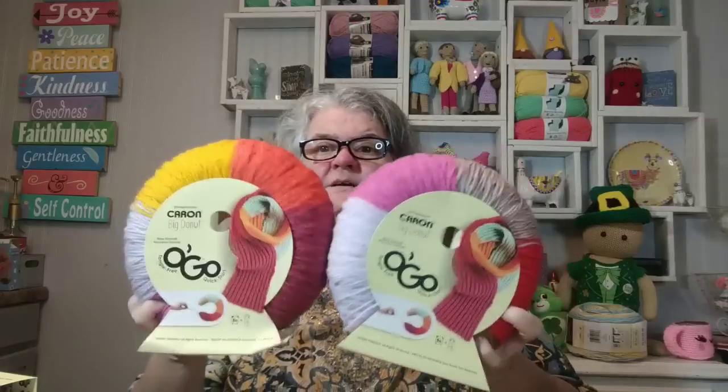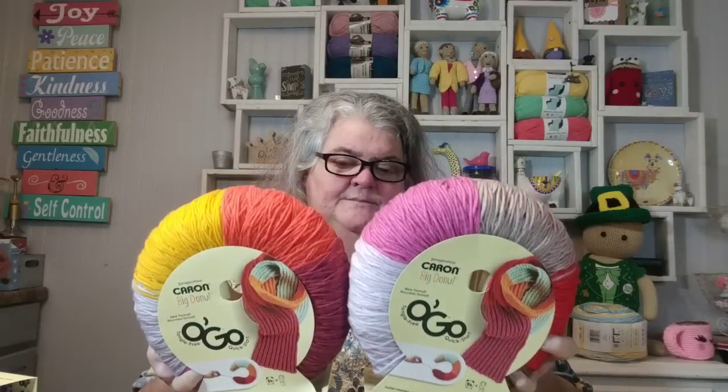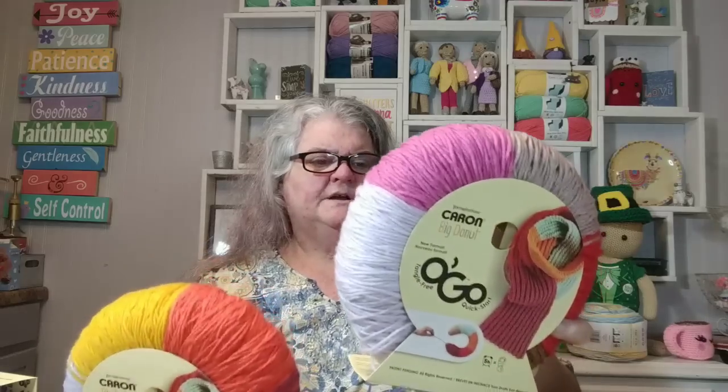I bought that one to make my nephew Noah's blanket. And then I bought these 2 that are a little bit different. They don't match, but I'm going to put them together to make a blanket. And I'm not trying to get this one out by Easter, but I am going to start this one after I finish my Easter projects. So I got this one.